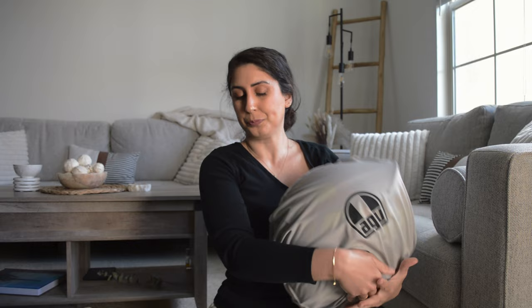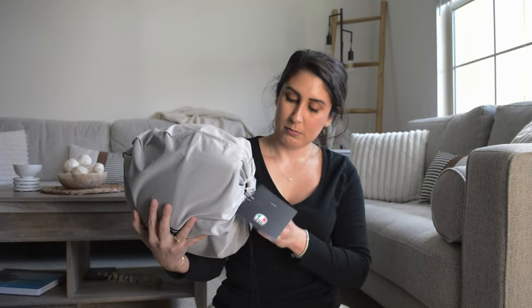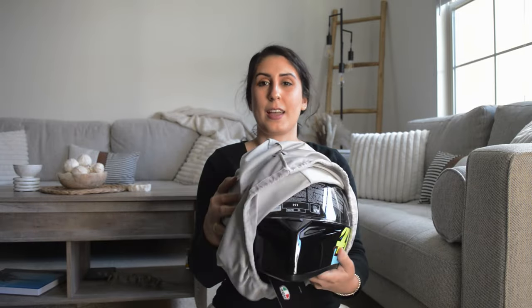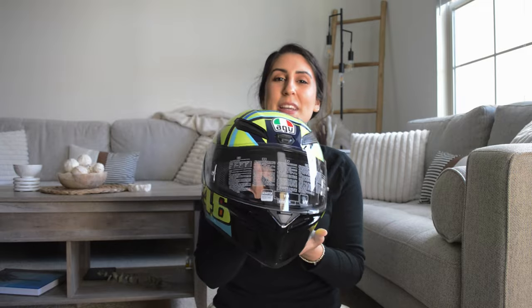So let's open this. Now I haven't tried this size, so I'm gonna try it on for you guys and hopefully it's the right size. But let's get it out. All right, so it comes in a little covering case, or something to cover it with. And this is the helmet I got.